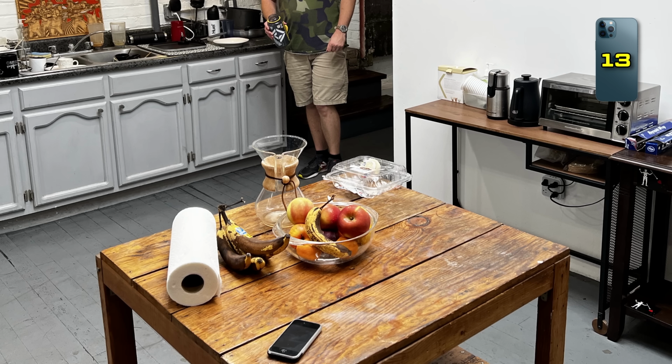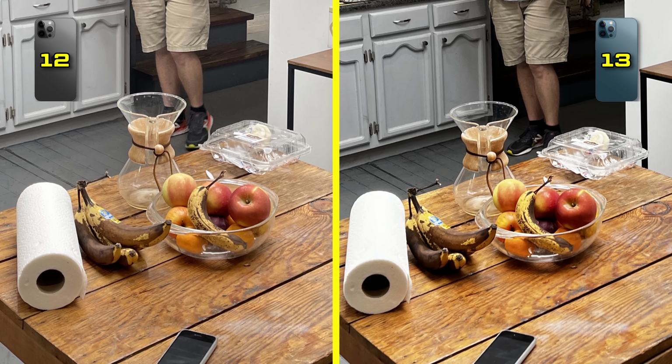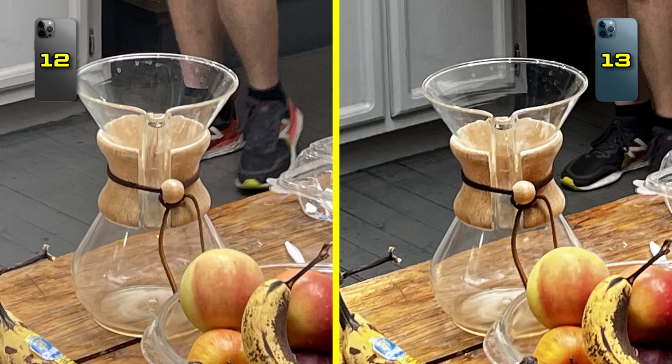Whoa! Wait, why is this so much more vibrant? Comparing the fruit and the table? It does to me look a little maybe oversaturated, but it does look sharper too. Looking at the details on the glass here.